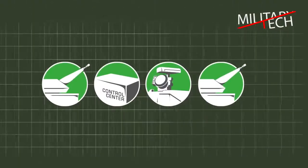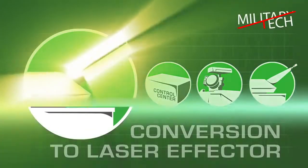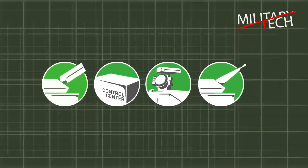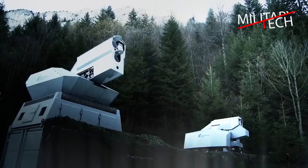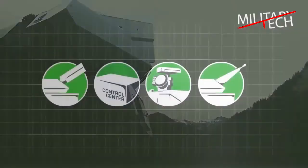With very few alterations, Rheinmetall Defense can convert its fielded CRAM revolver guns into laser effectors that seamlessly integrate into the existing camp protection system. These new laser effectors are highly effective versus RAM and LSS targets and are very economical in terms of logistic costs.